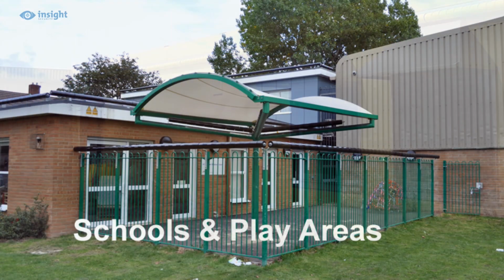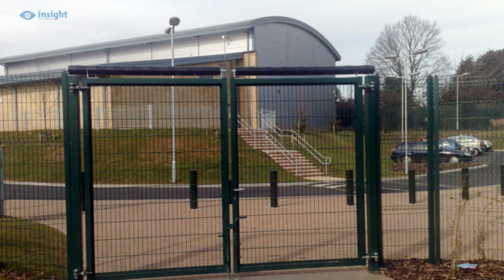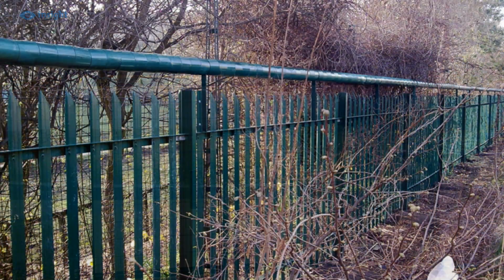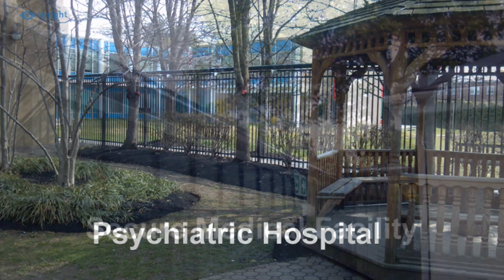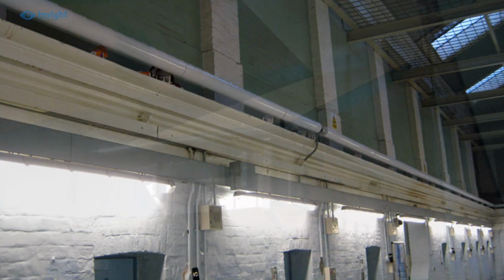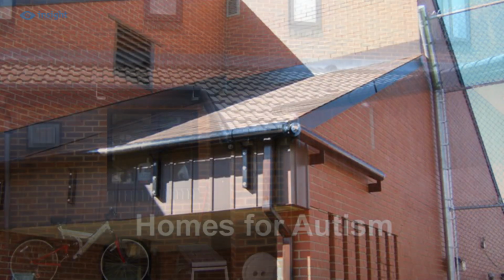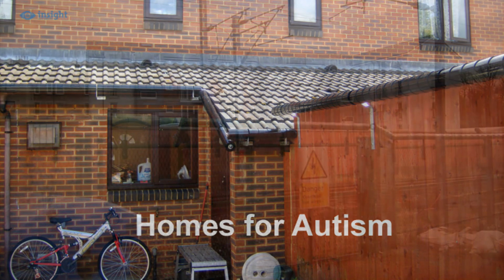The roller barrier anti-climb system is widely used in and around schools and children's play areas and is now the system of choice for many schools, public buildings and parks. It's also used in psychiatric hospitals and secure medical facilities, prisons and young offender institutions, and homes for autism among other areas, where its non-threatening appearance prevents it causing mental distress or anger among patients or inmates.